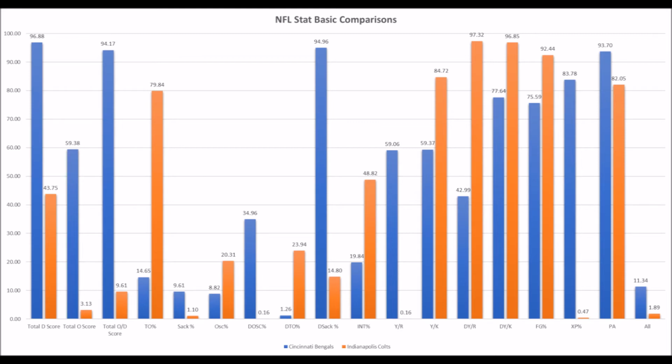Now, when you get to special teams data, where you're talking about punt returns, kick returns, the Bengals are better when it comes to punt return yardage on offense, but the Colts are better when it comes to kick return yardage. And in terms of defending punt return yardage and defending kick return yardage, the Colts are better in both those regards. Whether you're talking defending punt returns or defending kick returns, the Colts are better in both those areas.